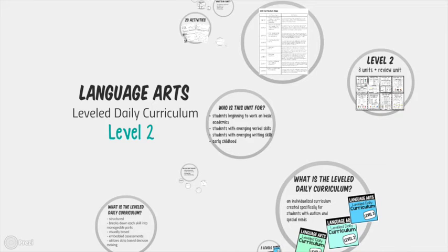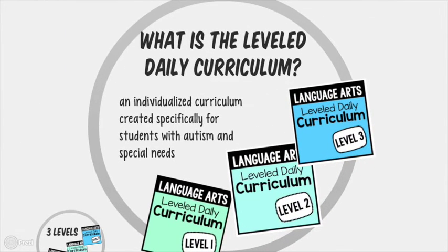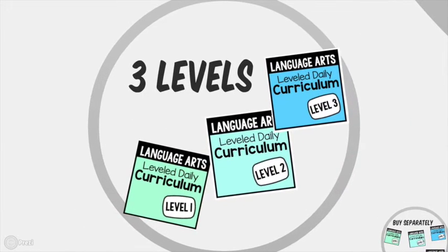Curriculum Level 2. So the Level Daily Curriculum is an individualized curriculum created specifically for students with autism and special needs. It can be used with any types of learners and would be great for any types of learners, but it's really specifically designed to meet those visual and structure needs that a lot of our more challenging learners really benefit from.